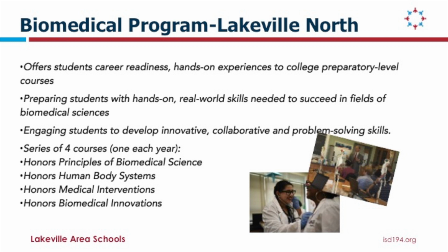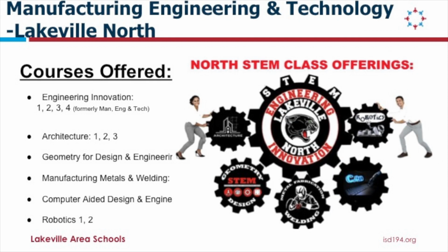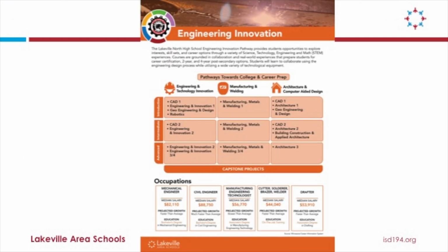As you can see on slide 26, in Engineering Innovation, the different areas you'll be doing in those pathways. It also talks about the capstone projects and the occupations for that capstone. There are a number of hybrid choices at Lakeville South and Lakeville North both. This is a full listing of those opportunities.